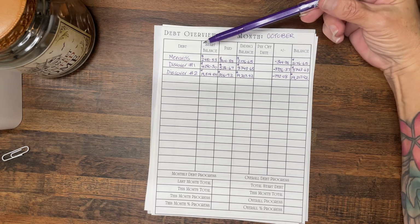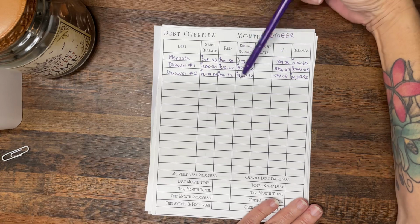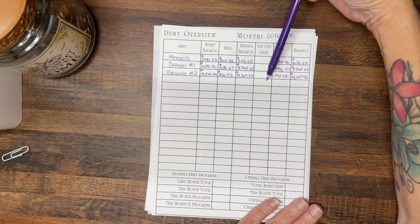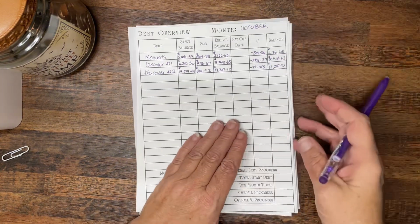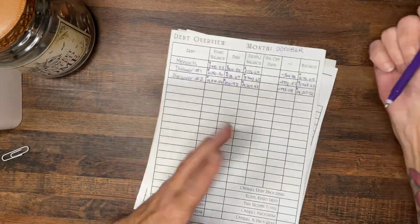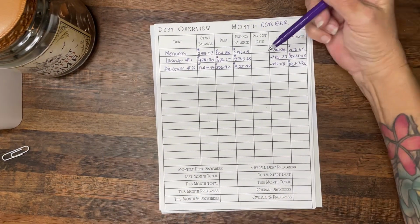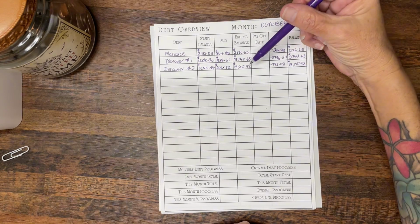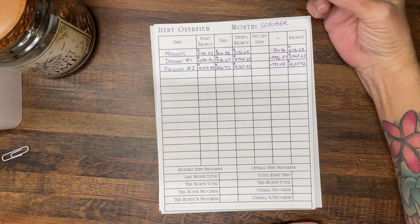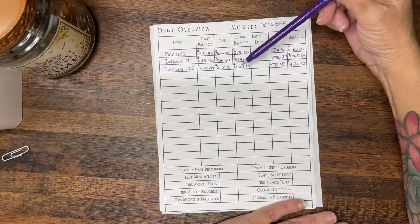But I actually would like everyone's opinion because this one here, I pay $500 a month on this. The minimum payment on this is $491.73. Out of the $500, we are paying $300 and something in interest, and that really bugs me. This one here, we're only paying $30 in interest.